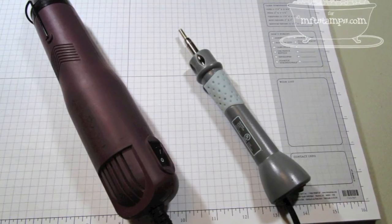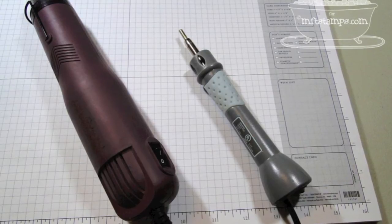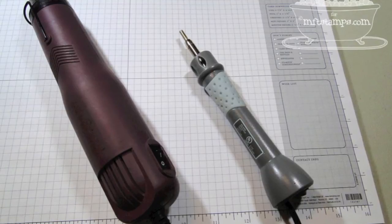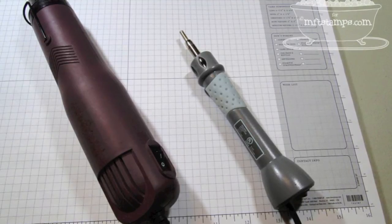These are two tools I keep plugged in next to my desk, ready for use. One is my Marvy Heat tool for heat setting Brilliance ink and embossing powder. The other I use to adhere Hot Fix Swarovski crystals, which I love.